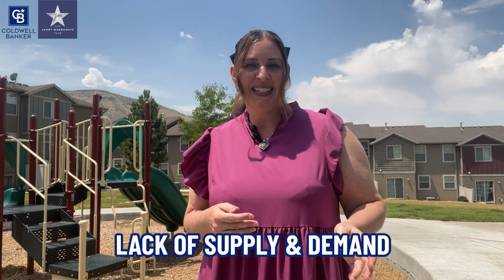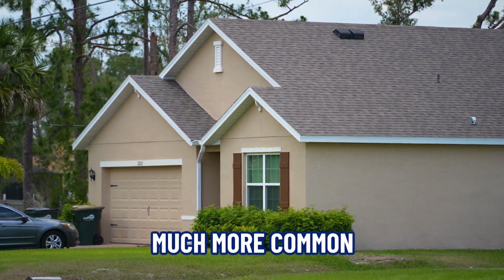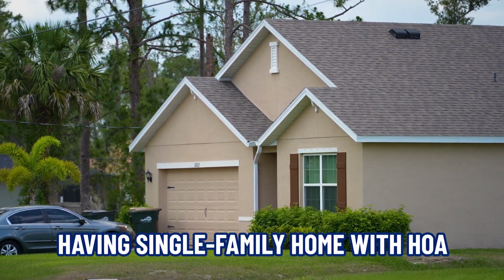As Utah is evaluating its lack of supply and demand and limited space to building, it is becoming much more common to have a single-family home neighborhood that includes an HOA. Hang tight and I will define the difference between a PUD and an HOA.